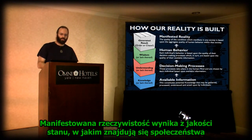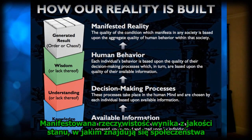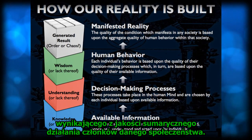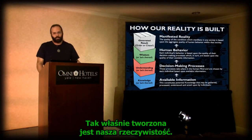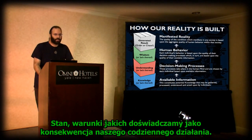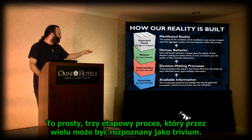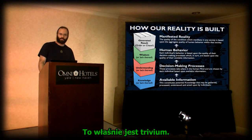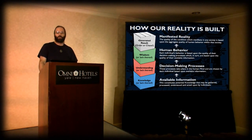The manifested reality is the quality of the condition which manifests in any given society based upon the aggregate quality of human behavior within that society. This is how our reality is actually created, the conditions that we experience as the daily events of our life. It's a simple 3-stage process that leads to a result. And for many people here, you will recognize, if you've looked into this discovery process and this creative process, it is known as the trivium. This is what the trivium is.